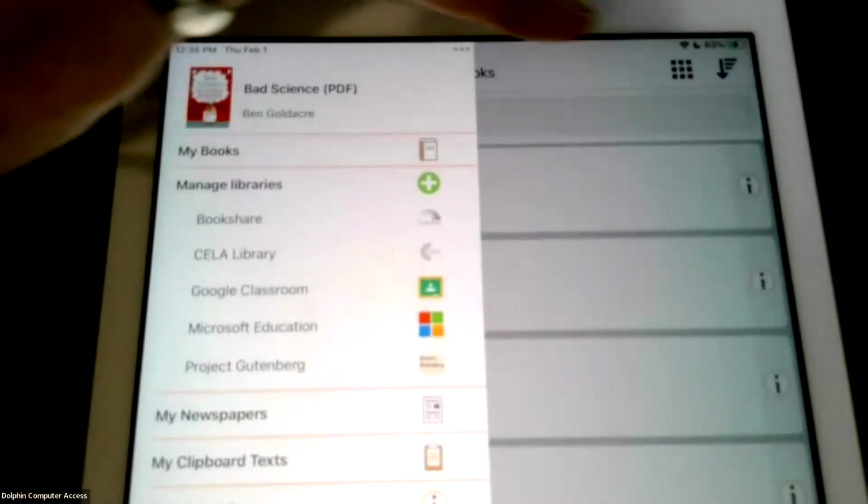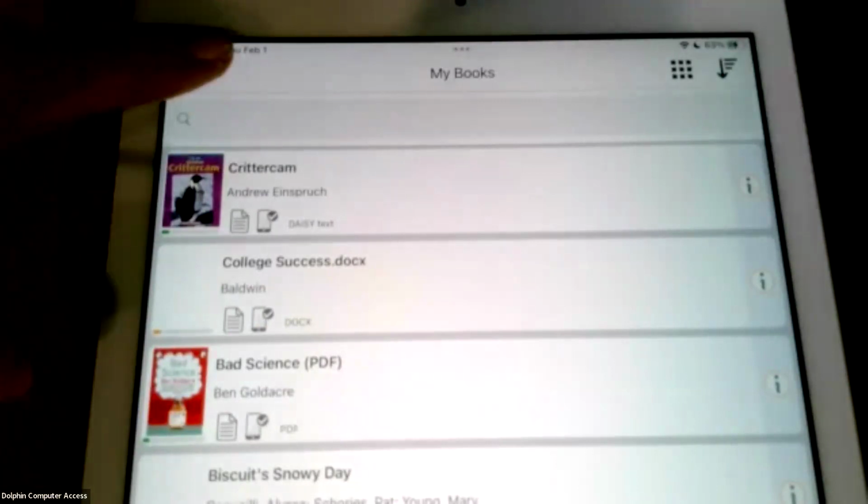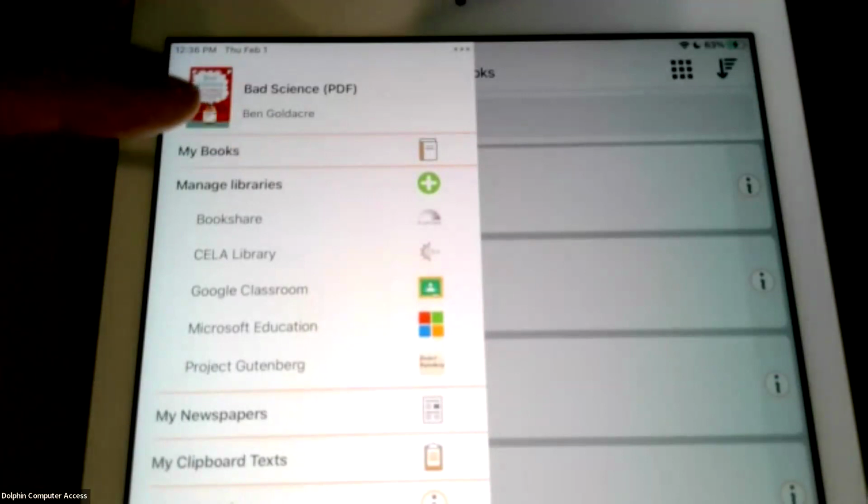This thing here on the side is what we call the side menu. So the first time you ever open EasyReader, you're going to open to the default location of My Books. You won't have any books because you haven't downloaded any, but you've signed into the app. And what you do is you tap in the upper left-hand corner. There is a book icon. So I tap that, and then the side menu pops out. The first folder is My Books. That's where students will be working more often.